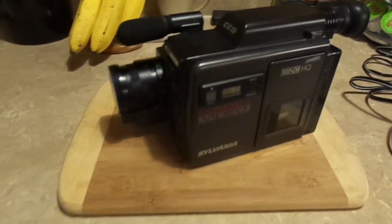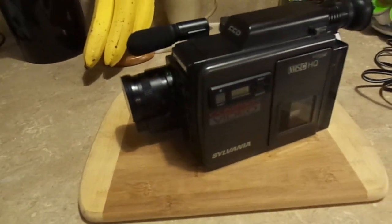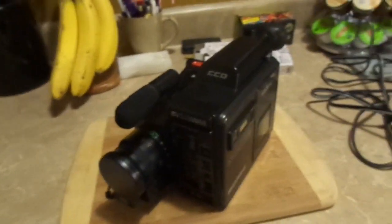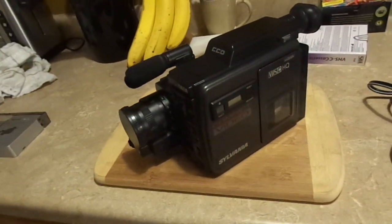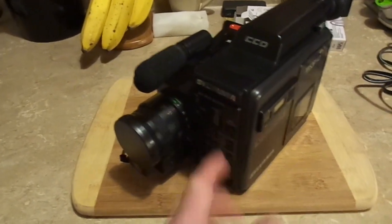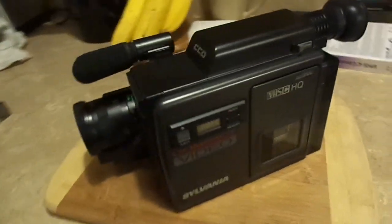On the cutting board today we have a VHS-C camcorder from 1987 that was marketed by Sylvania. Sylvania didn't actually manufacture this camera, but I have a hunch that it may be a JVC. I looked at a couple of JVCs from the time period, and it shared a few of the same characteristics. For example, the front control panel and the LCD readout for the tape position.